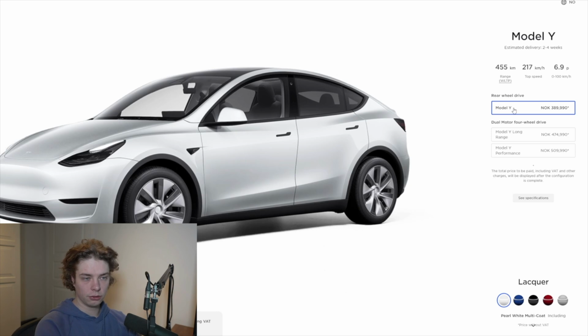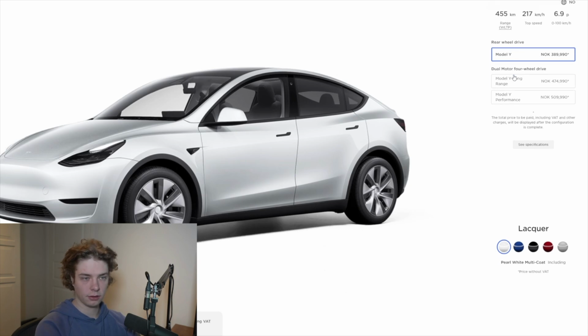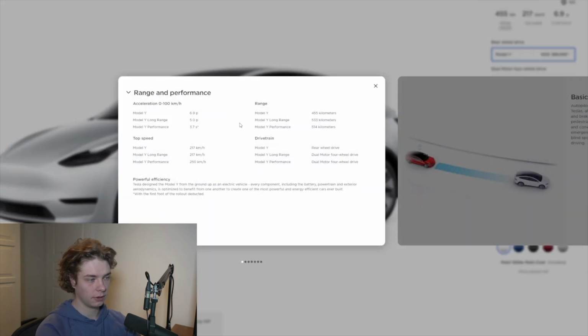So we choose the rear-wheel drive one. 455 kilometers of WLTP range. I'll talk more about the cold weather performance and why this will be a fun car to test. So you can see the specifications here. You can compare them.